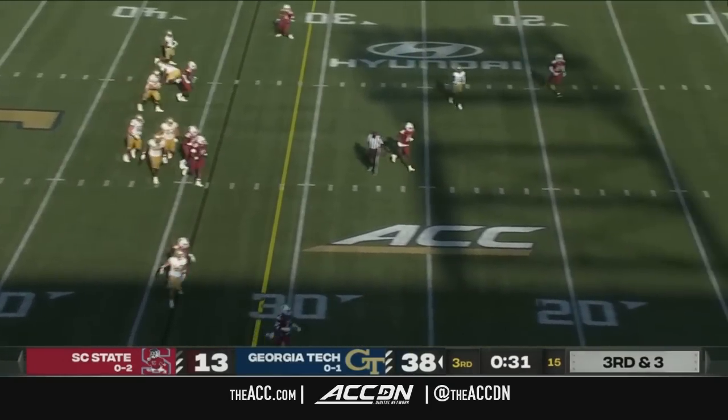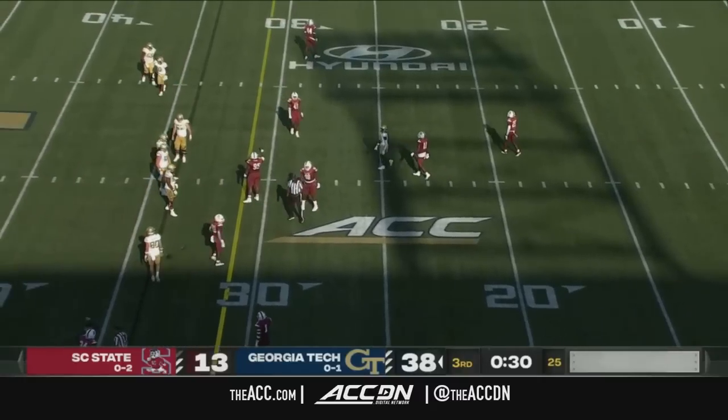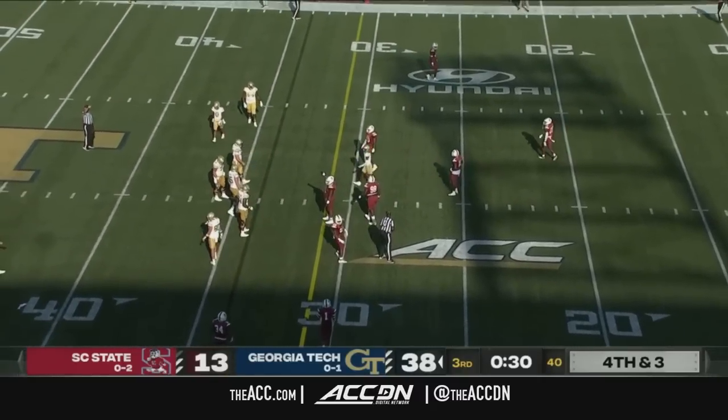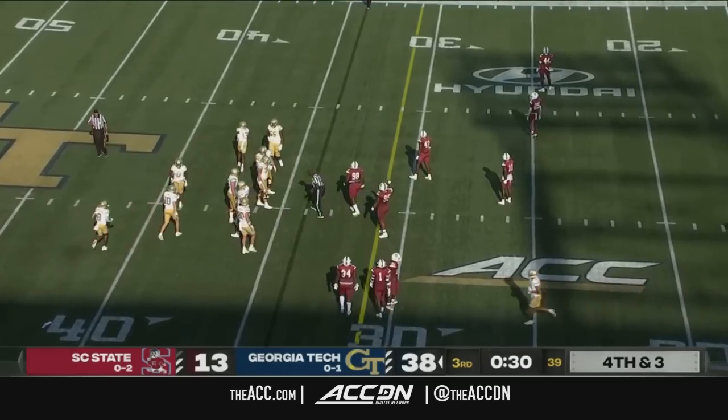King rolling out under pressure off his back foot, just throws this one away. Pressured by Jablonski Green. He's had a good start to the season, a grad student from Lamar, South Carolina.